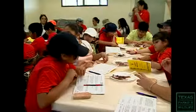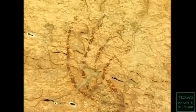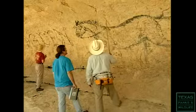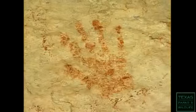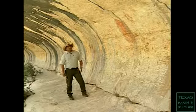The only way that we're going to preserve these paintings is through education. Once they're gone, that's it, unfortunately. So I think educating young people and old alike is very important. This is something I think we need to protect for generations, preserve it as best as we can, and enjoy it while we still have it.